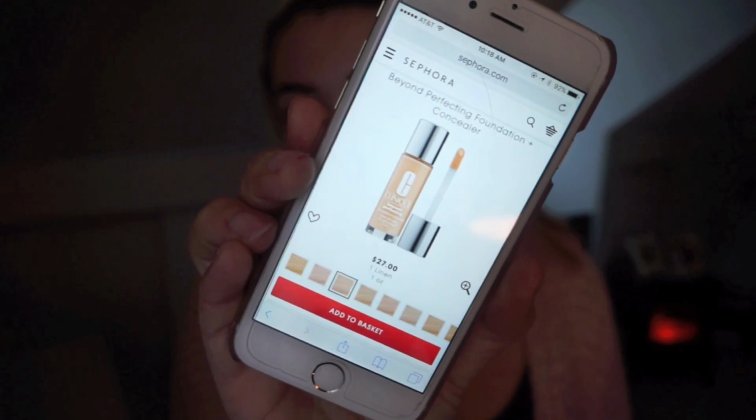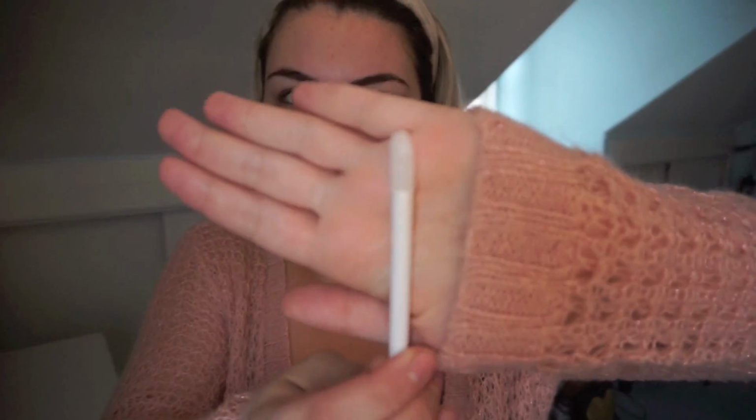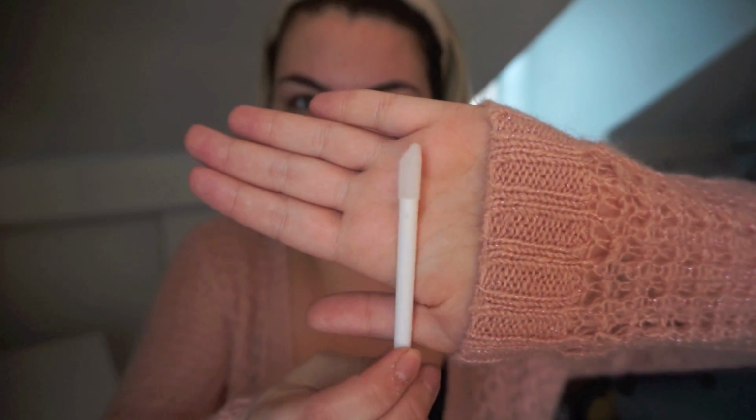So typically I only have the sample size, but it would look like this. This is the Sephora website, and it runs for $27, which I think is pretty damn decent, and it's a pretty big bottle too. And what I think is pretty sick, when they give you a sample, they even give you the applicator that it comes with, which is really cool. So it looks like this. It's basically like a giant lipstick wand or something you would use with your concealer. It's easy to just paint it on where you want it.